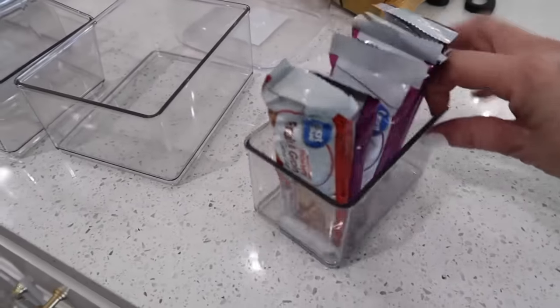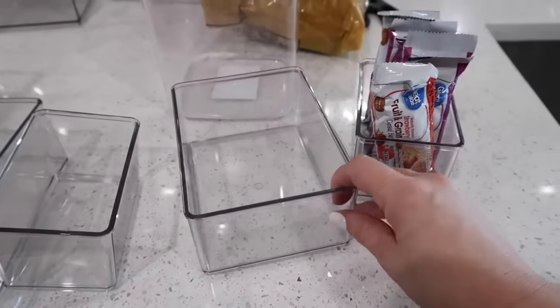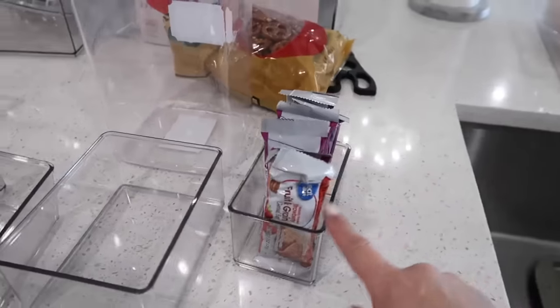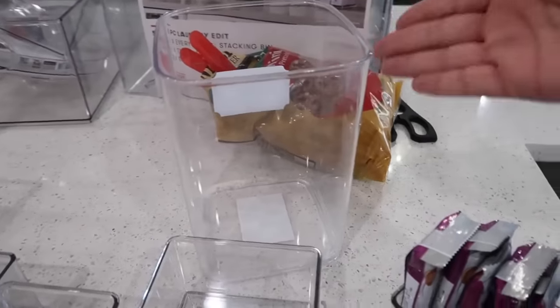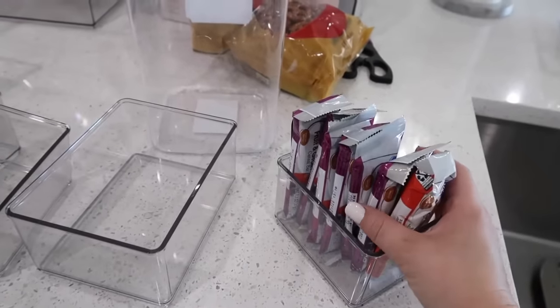Okay, since we were low, it actually fits in the smaller one. When we get a new package, I may need to move it over to a big one, but for now, this works great. The reason why I love this better than in this container, because you're like, Ashley, you're putting it from one clear container to the next, they're not getting smashed this way.